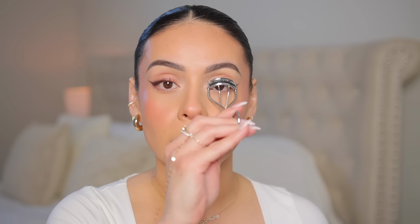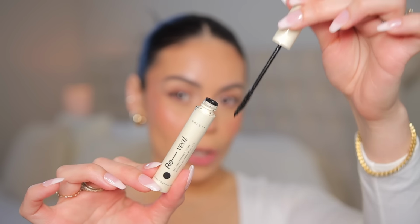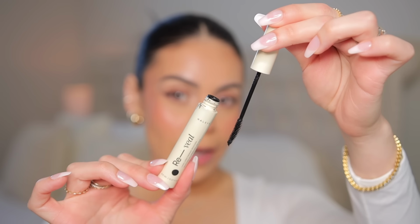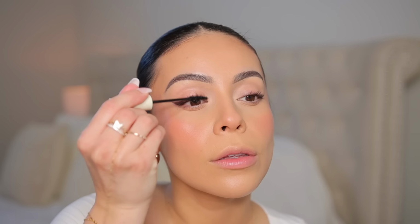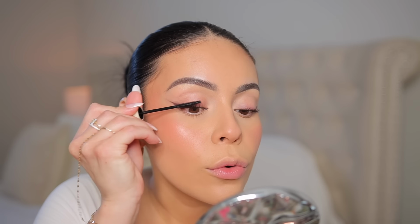Curling the lashes really makes a difference also. Even when I'm not wearing makeup, I like the way this looks because it really opens up the eyes. I'm going to do a little bit of tight line with a brown eyeliner. This is the perfect brown eyeliner from Makeup by Mario. It's literally called the perfect brown. And it is. And then Hailey's Beauty Reveal Lash Lengthening Mascara. This is definitely super lengthening. This really combs every lash and it does not get clumpy.